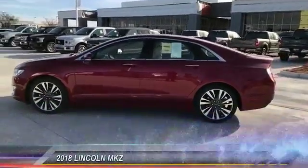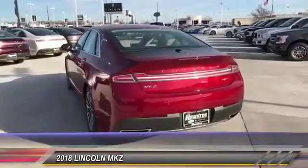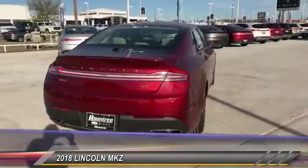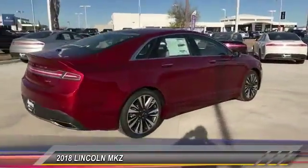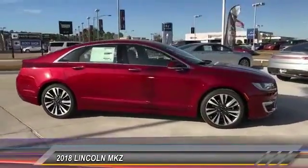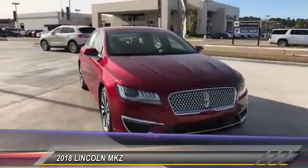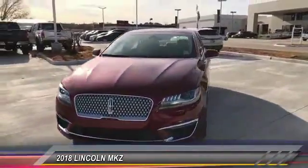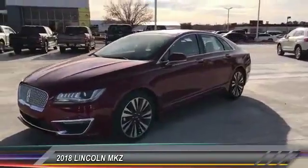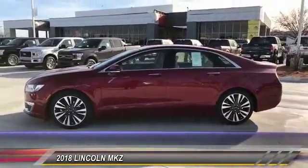The 2018 Lincoln MKZ. With sharp angles, sleek lines, and a sculpted body, the Lincoln MKZ has an impressive stance and a dynamic design. Add that to the clean modern interior with standard features including rich leather, exotic wood, and a sophisticated assistant that responds to the sound of your voice, and you'll see the MKZ offers a new dimension of luxury and is priced below $45,000.